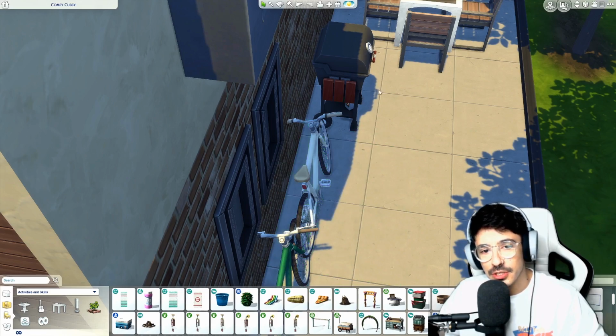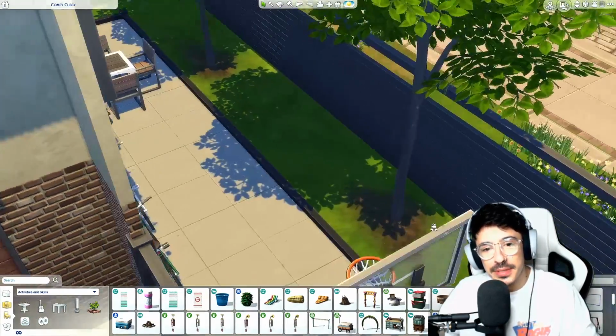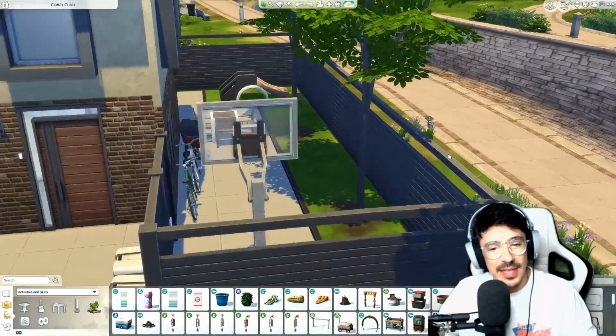Nope. And I think I'm just going to do a few really easy shrubs going down the side of here. I might even... maybe I could use the hedge, actually.